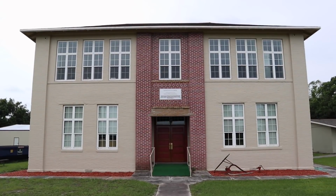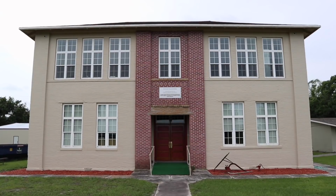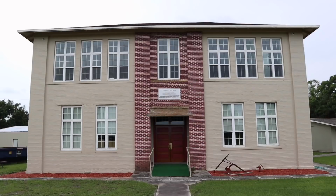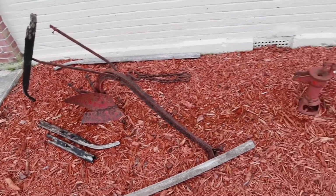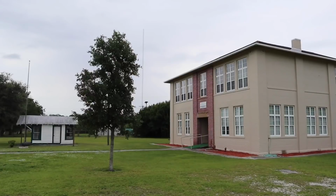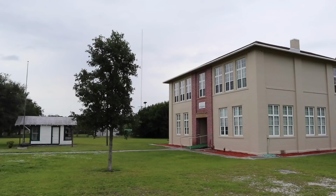It has been kept up by the Preservation Division of the state. There's some farm equipment just by the front door. A tilling mechanism and a small pump unit. Just out front is a historic post office, also on property.